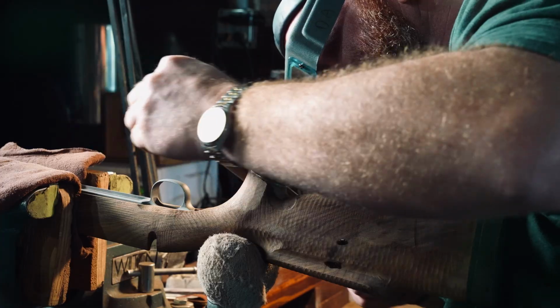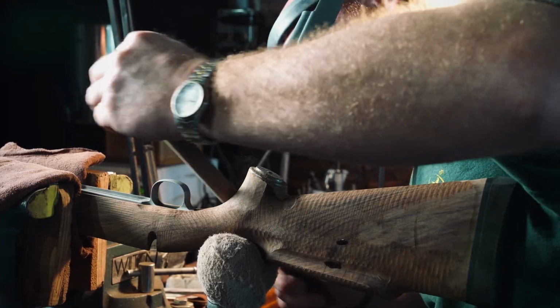That level of attention to detail is often just not present on more mass-produced products. Part of that is, I mean, think about it. You've got a guy that's hand selecting a stock blank from a pallet of stock blanks. He's going through there and he's picking out the one for that rifle, for that application. This is the blank I want for this rifle. Not every blank is suitable for every rifle.